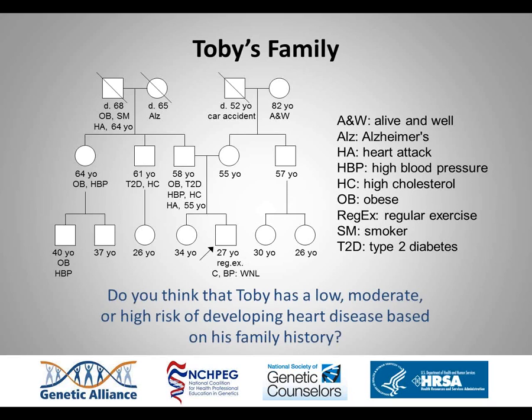So, do we think that Toby has a low, moderate, or high risk of developing heart disease based on his family history? Well, let's start with the risk factors. The risk factors for heart disease in this family include obesity, being overweight, smoking, and actually sex. Males are more likely to have heart disease.